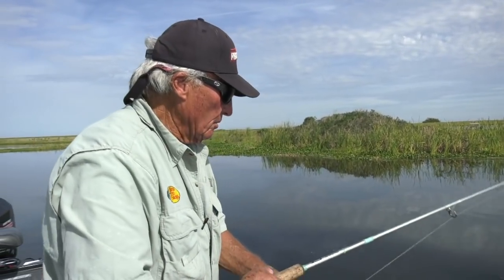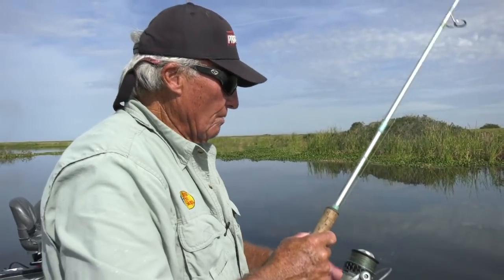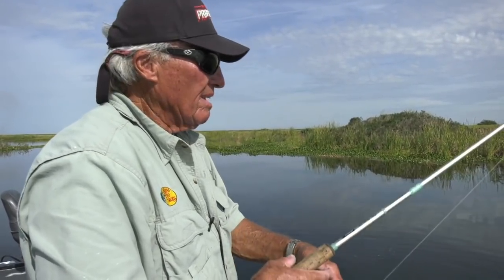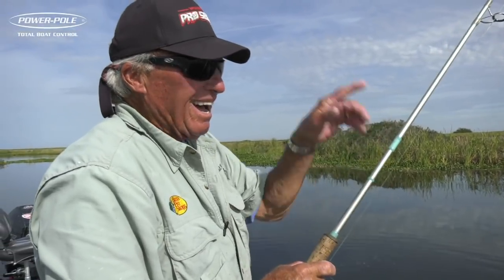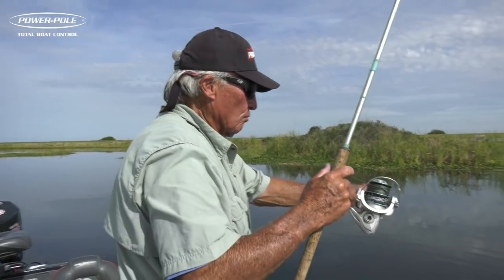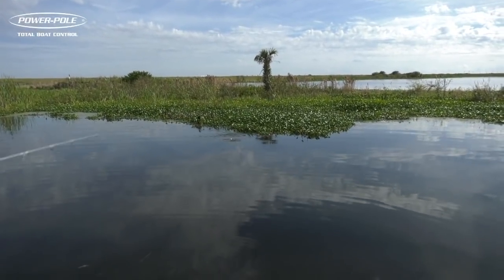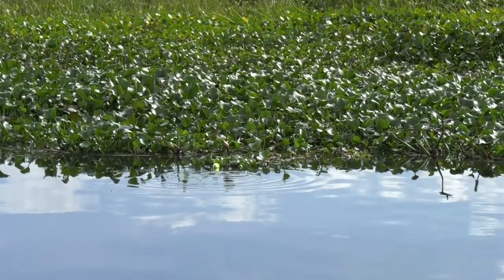Okay, folks, what I'm going to do is an underhanded pitch. That particular hyacinth point is a really good one. That's my favorite little spot along here. There's not any hydrilla packed on the side. It's real open under there, and it sticks out a little bit farther. I kind of pitch cast it like that. Come on, bass.